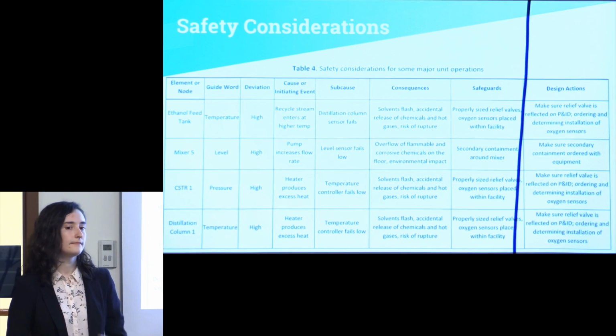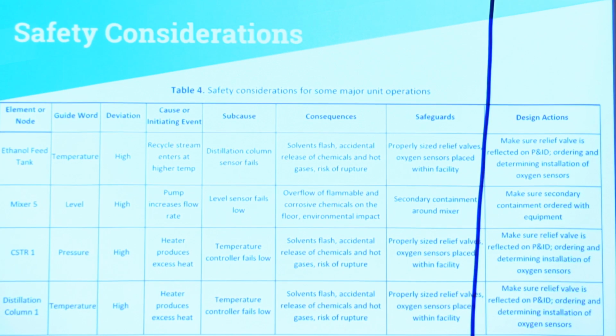So on the topic of safety, of course, it's a big consideration. In your additional supplemental packet, you will see the full HAZOP analysis. On the screen is a brief summary of the four main ones that we'd like to focus on. As well, you'll see in the packet the SDS summary.